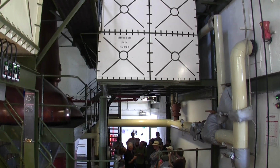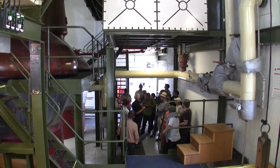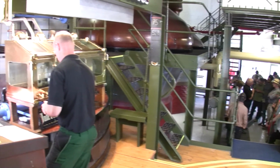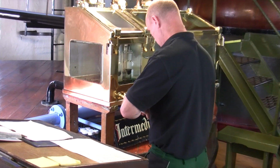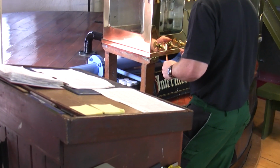This is the intermediate wash charger. It is being used to store any liquids between the distillations. Here one of the stillmen records the temperatures and the alcohol levels very precisely to decide whether the foreshots have already finished and the hard piece can begin.